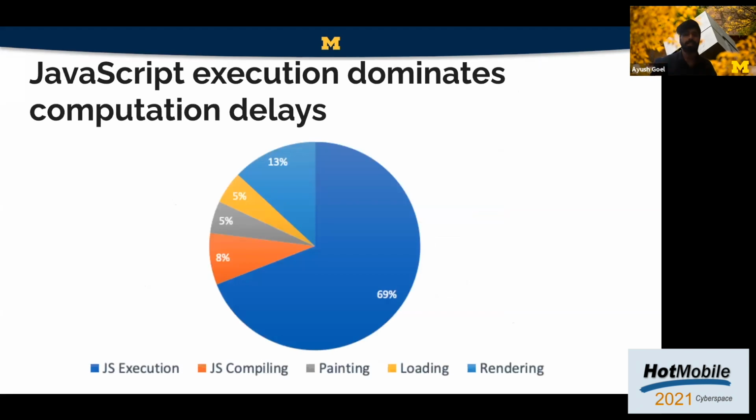Why is that the case? So I've been talking about how client-side computation has seemingly become the bottleneck. When I talk about client-side computation, there are a lot of different things going on on the client side. At a high level, these can be broken down into JavaScript execution, compiling, painting, loading, and rendering.